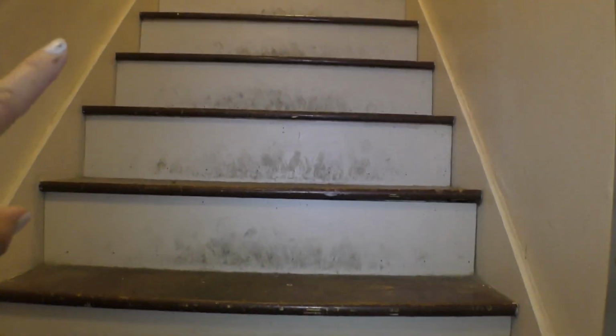And then you see all the kick places, where your shoes hit, then we got to figure out what we're going to do in there as well. Whether I paint it, whether I go get some wallpaper and we do some really fun stairs, something's definitely going to happen here, right? Something's definitely going to happen.